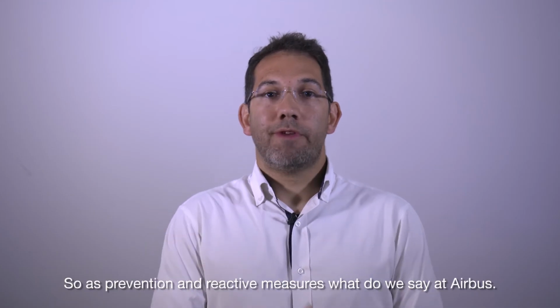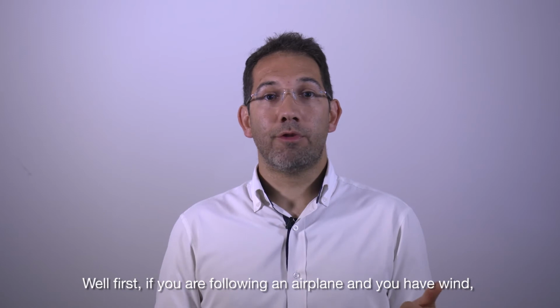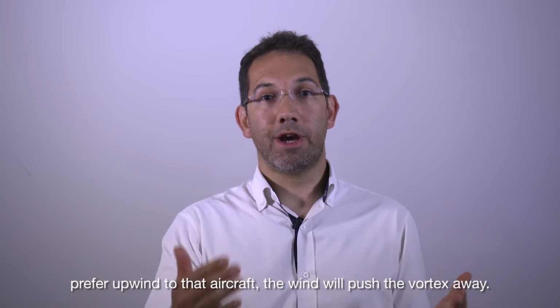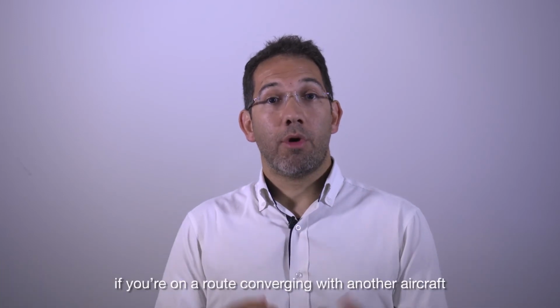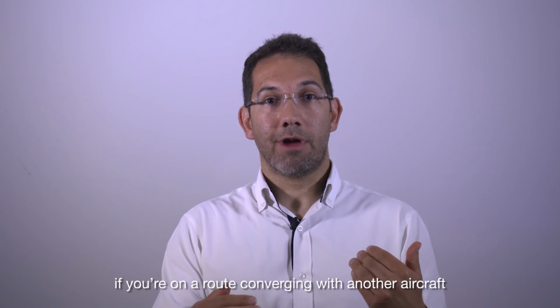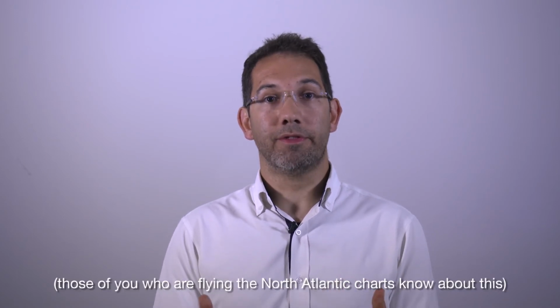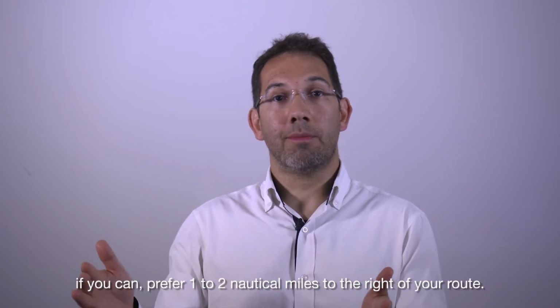So as prevention and reactive measures, what do we say at Airbus? Well, first, if you are following an airplane and you have wind, prefer upwind to that aircraft. The wind will push the vortex away. If you're on a route converging with another aircraft, those of you who are flying the North Atlantic charts know about this. If you can, prefer 1 to 2 nautical miles to the right of your route.